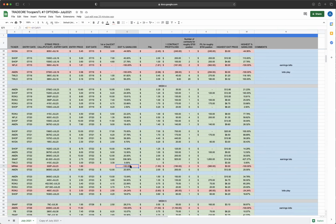of trading MRNA. A couple of weeks before that, it was dipping down. Every time it gapped up to about the 350 to 320 range, it was dipping down to 300 and 280, 290 range. And it was bouncing off of this, I think it was the 310 level, quite a bit. So that was my reasoning for entering it.